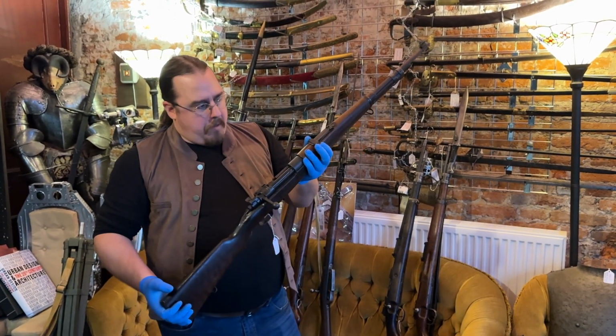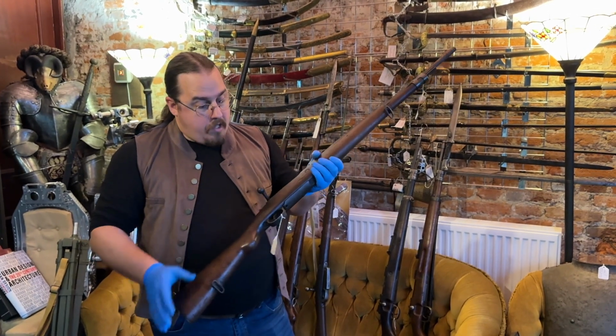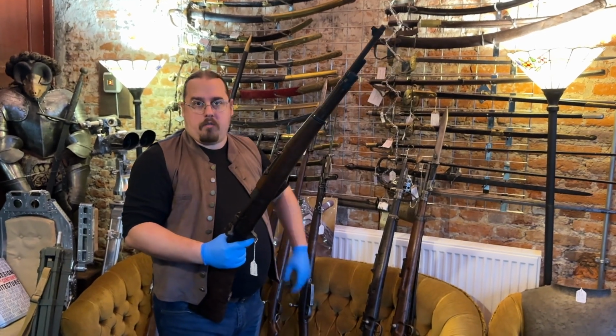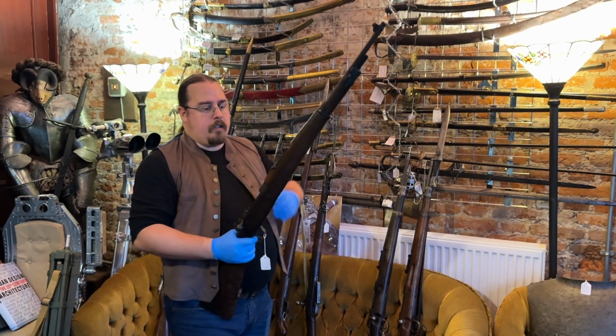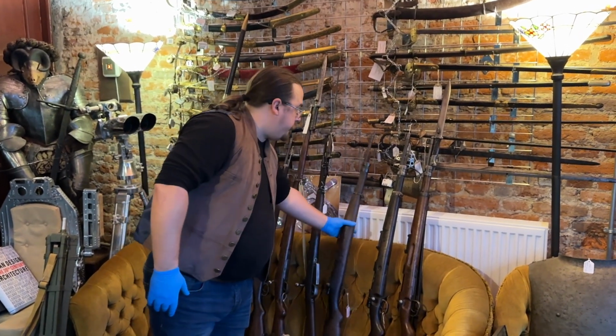I don't know if it was the same pattern, or if the Czechs bought it from the Belgians or from the Germans, I don't know. But they are very similar. So if you do reenactment, let's say you try to do a Romanian army reenactment, and you can't find the Czech variant of the Mauser, this will do the trick, because it looks the part.